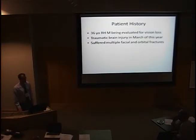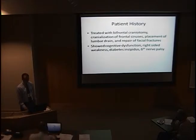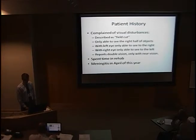The patient was a 36-year-old right-handed male who was being evaluated for vision loss. He'd had a traumatic brain injury in March of this year, and associated with that, he suffered multiple facial and orbital fractures. While in the hospital, he was treated with bifrontal craniotomy, cranialization of the frontal sinuses, placement of a lumbar drain, and repair of the facial fractures. Also while in the hospital, his symptoms included mild cognitive dysfunction, right-sided weakness, diabetes insipidus, and a 6th nerve palsy. He also complained of visual disturbances.